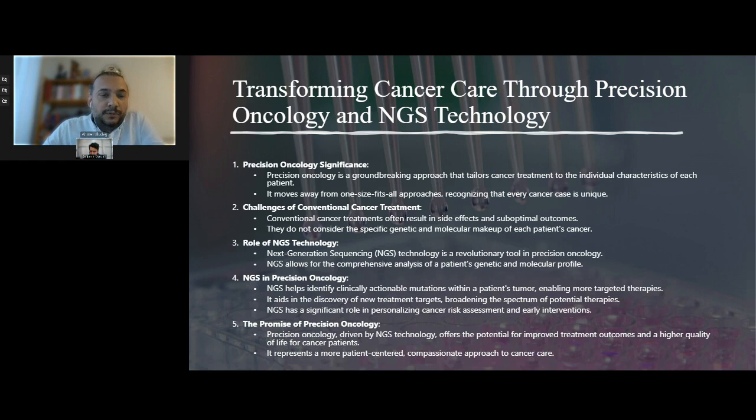What is the role of NGS technology? Next generation sequencing, NGS technology, is revolutionary and allows for the comprehensive analysis of a patient's genetic and molecular profile. How can we use NGS in precision oncology? NGS helps identify clinically actionable mutations within a patient's tumor, enabling more targeted therapies. More importantly, it aids in the discovery of new treatment targets.